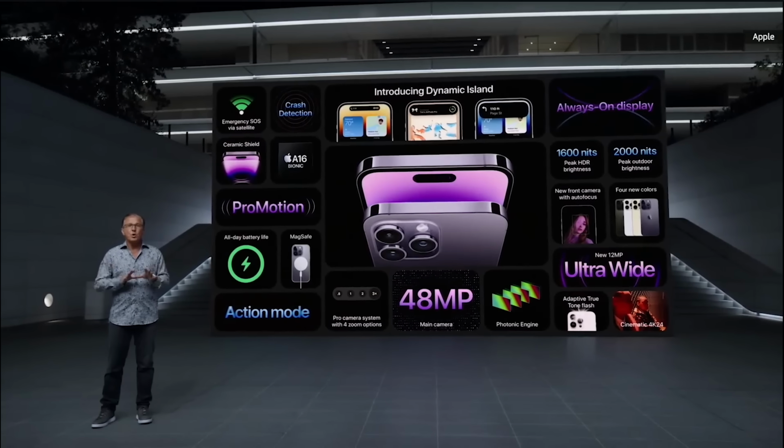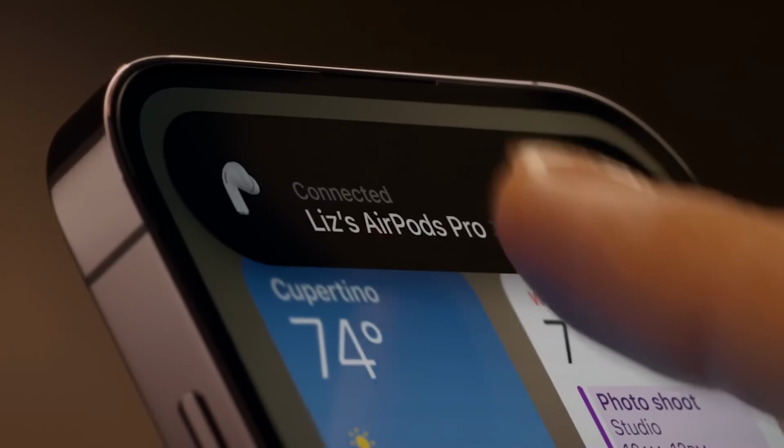So I'm not gonna go into the technical specs of the phone. Basically, it's better, it's faster, and there's that little dynamic island kind of thing. Don't really care about that.